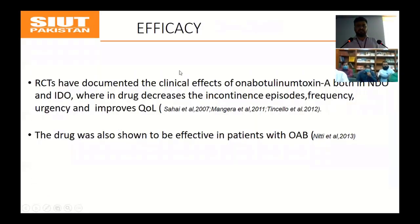The efficacy of intravesical Botox injection. Randomized control trials have documented the clinical effects of onabotulinum neurotoxin A in both neurogenic detrusor overactivity and idiopathic detrusor overactivity, wherein the drug decreases incontinence episodes, frequency, and urgency, and improves quality of life. This was shown in studies in 2007, 2011, and 2012. The drug was also shown to be effective in patients with overactive bladder.